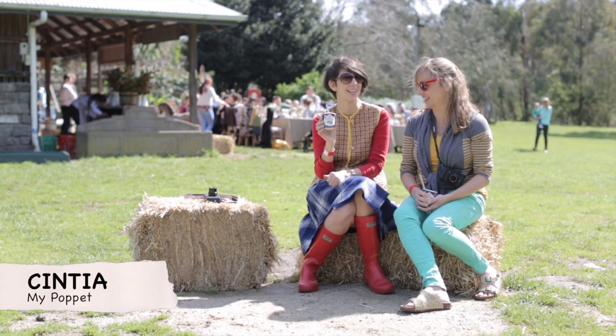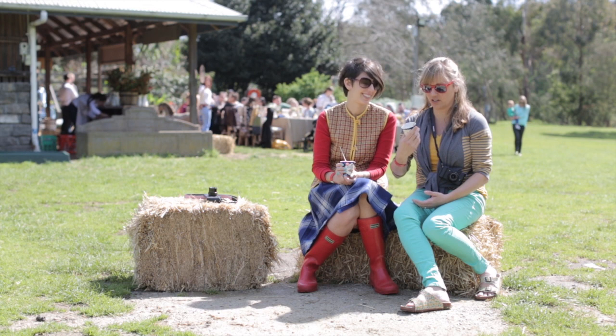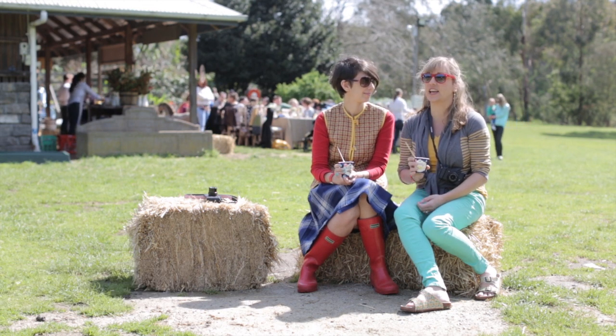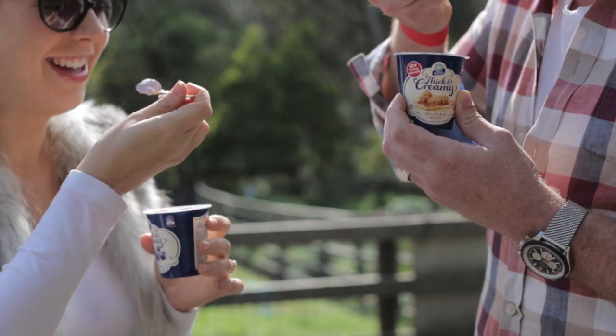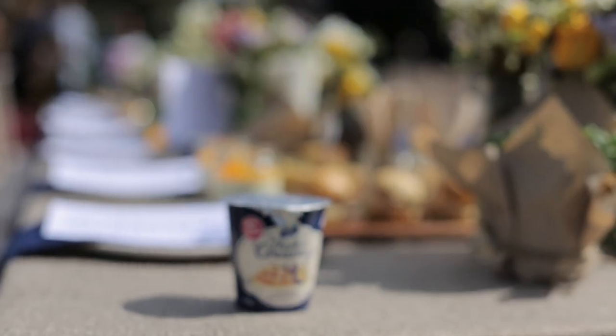Caramelised fig. It tastes like dessert. It's really decadent. It's lovely. It is. And this one also tastes like, it's the lemon cream and it tastes like lemon cheesecake. Yum. It's not overly sweet. It's beautiful and thick and creamy, which is what you want in a yogurt.